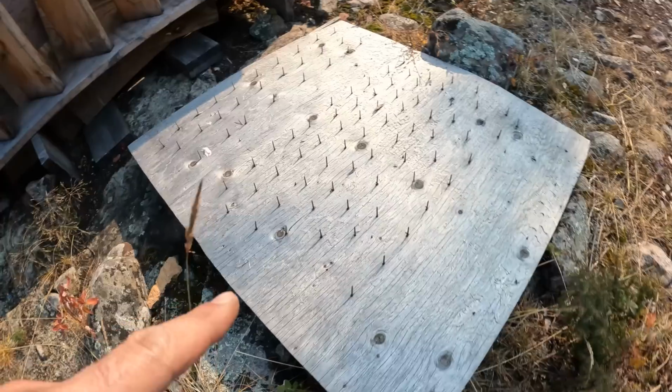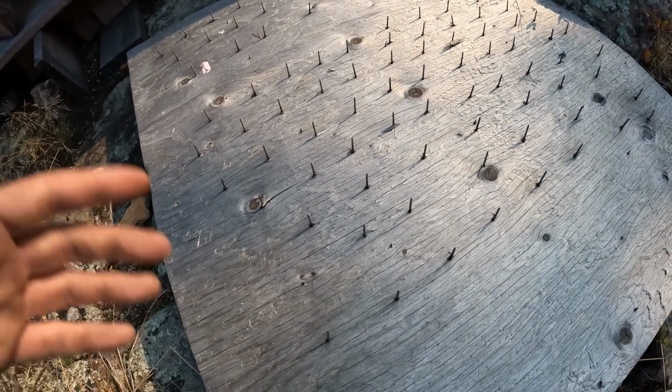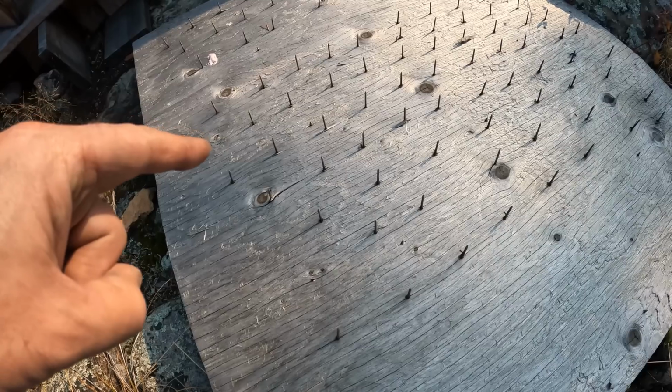This is a bear board. The previous owner made it, and essentially it's nails that come up through a board. You put this in front of the door. If a bear wants to get in, he's going to have to step on the nails.